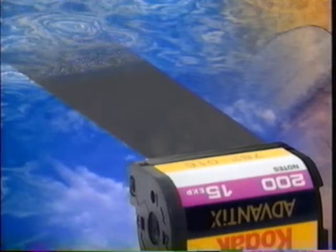Some cameras make use of the Advantix magnetic layer to significantly improve picture quality. Images that were once considered marginal or unacceptable can now be improved. The result is more acceptable quality images per roll.